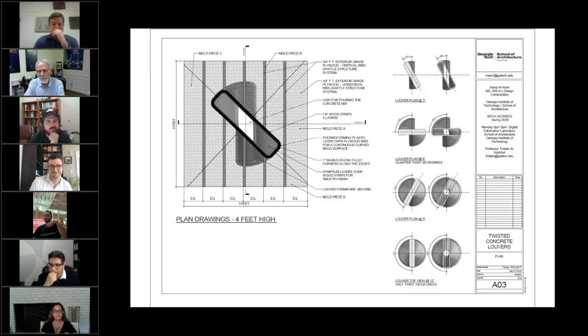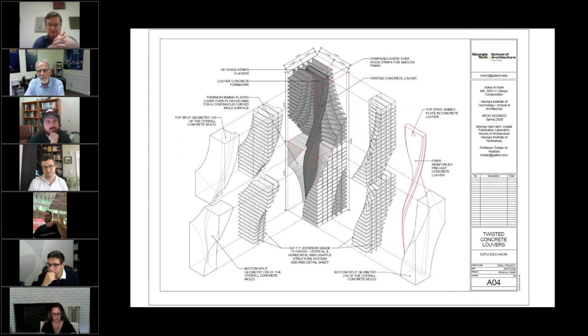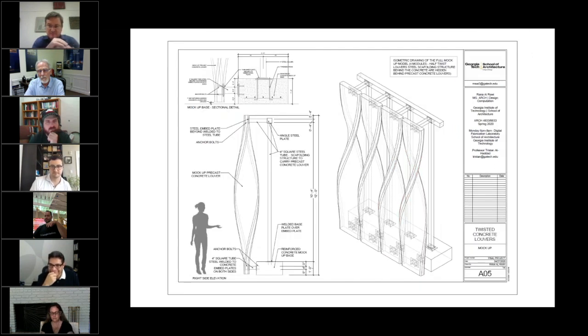So they really did have to build the mock-up, right? They just had to build it through drawings. This is a beautiful drawing here.